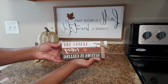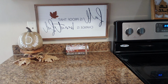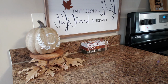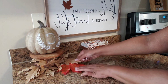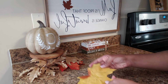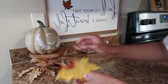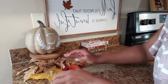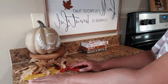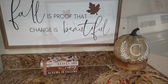So you'll see me trying to tie different colors into this pumpkin stand to see what goes and what flows with those little books that I found at Dollar Tree. They look like stacked books, you guys. So cute. And those came from the Dollar Tree, $1.25. This orange little leaf, I felt like it would have gone with the leaf that's in the picture, but it's a little bit too orangey red for me. So I think I'm just going to leave the yellow, I believe, but let's see what we come up with.